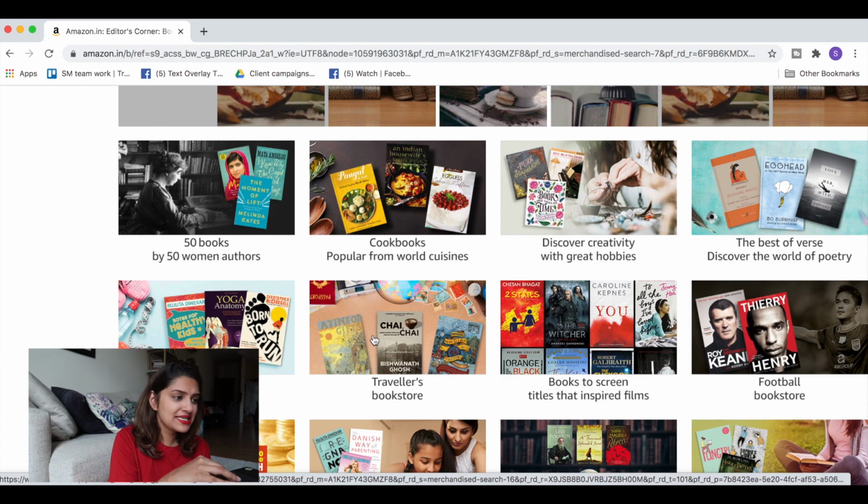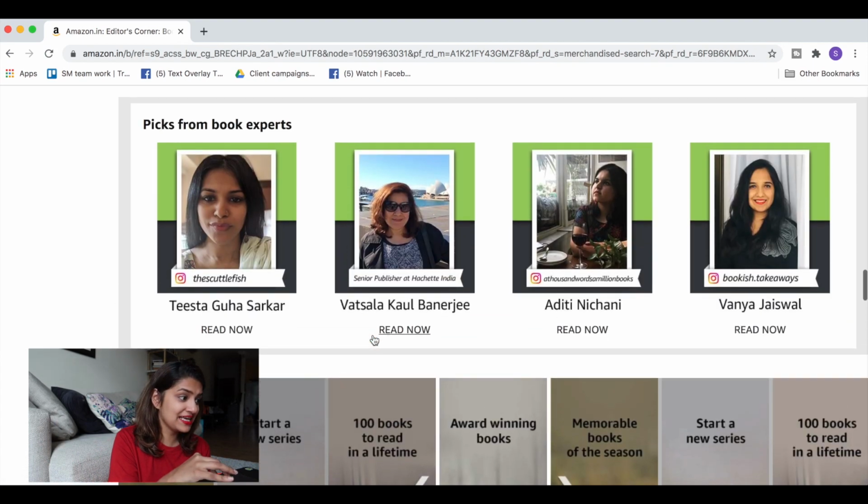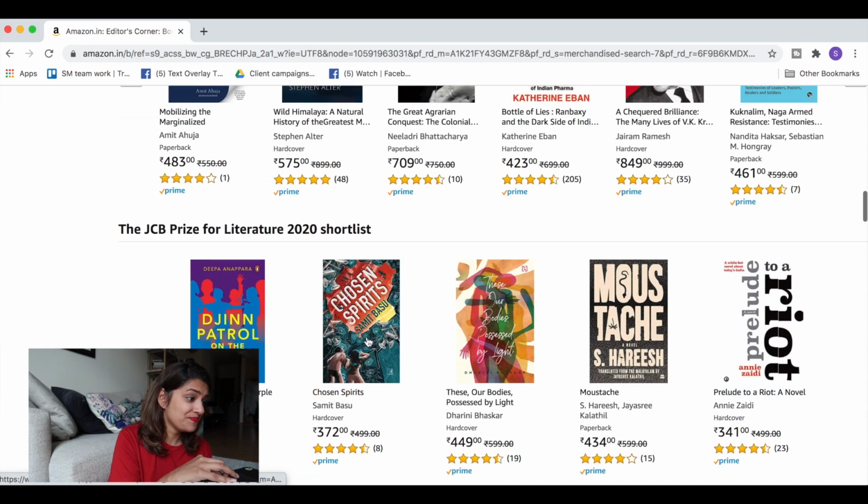Now, from this list, the book that I definitely want to read is The Gin Patrol on the Purple Line. This book seems to be a crime mystery, and it's basically about three kids, Jay, Pari and Faiz, who are trying to solve the mystery of disappearing kids within their neighborhood.